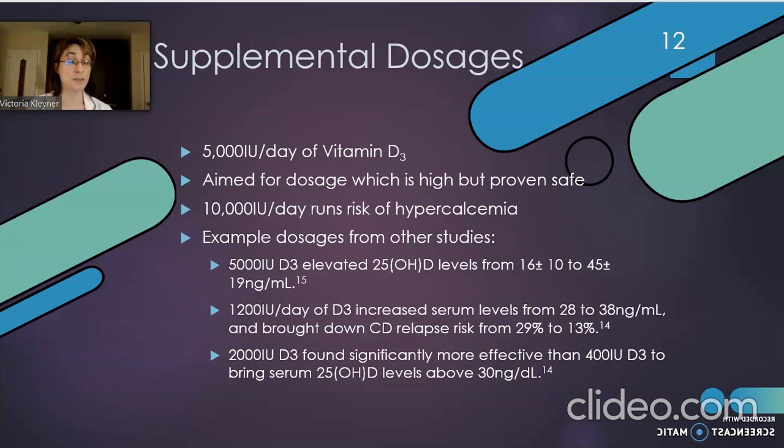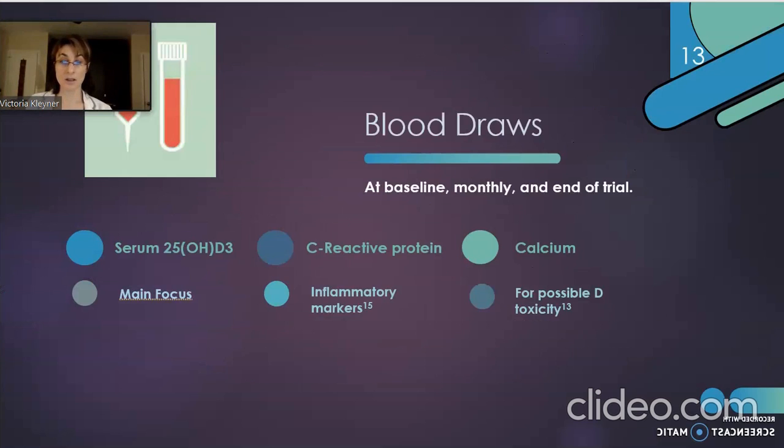12,000 IU worked, but it kind of dealt with lower levels, from 28 to 38. We want higher levels. Basically, anything higher than in the hundreds is essentially good.